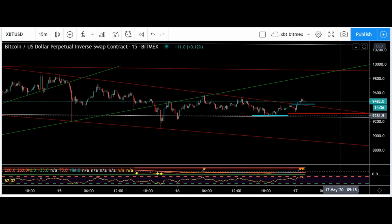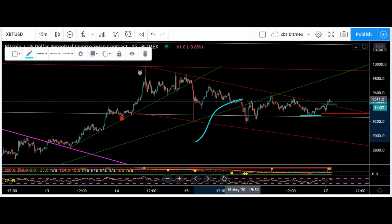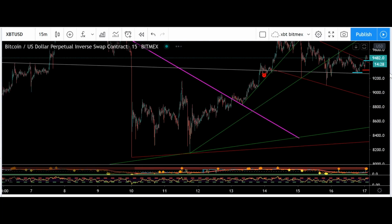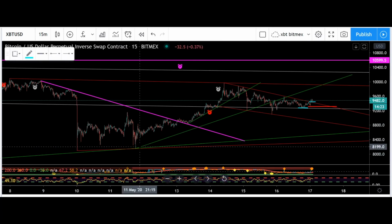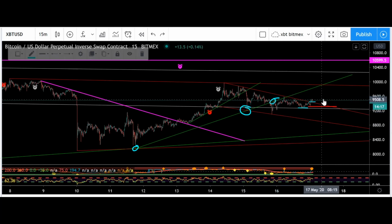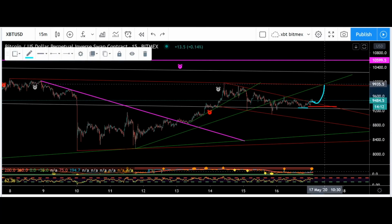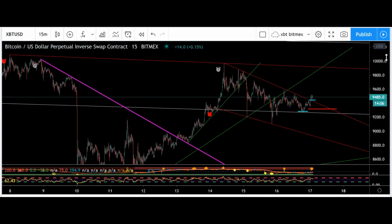If this does work out in my favor, I'd be expecting this green line to potentially act as resistance again. And where that came from, if I zoom out a little bit, I just went from this touch point, you can see we started respecting it as a resistance flip right away. So I would be expecting that to potentially happen if we do end up rising that high again. I would definitely be looking at taking some profits there.